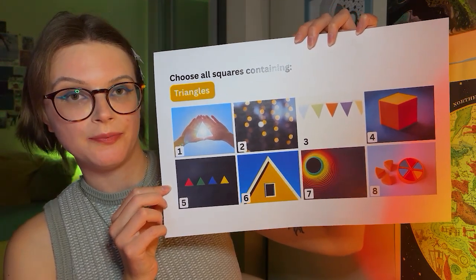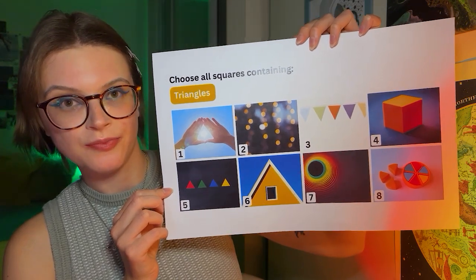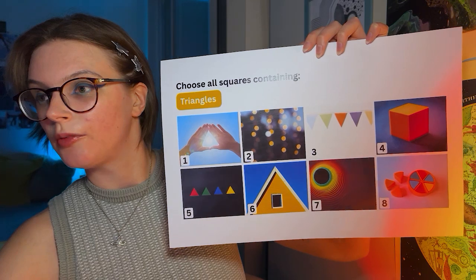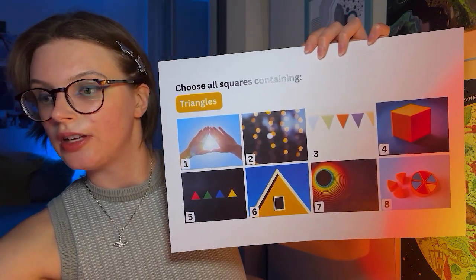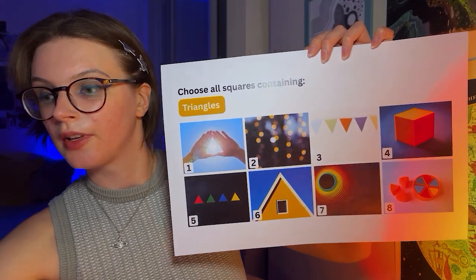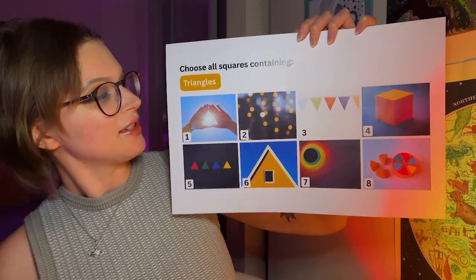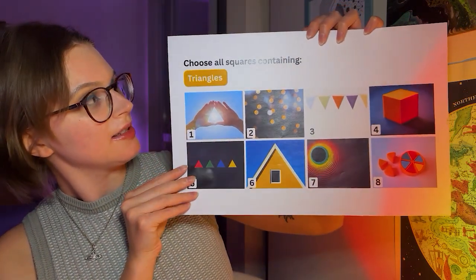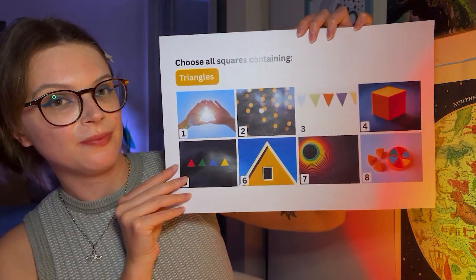Yes, you're right. They're actually not perfect squares, they're rectangles. That is a good point. I'm going to add you a point for attention to detail. 9 out of 10. Okay, so getting back to the exercise, please choose all the squares that have triangles pictured on them.